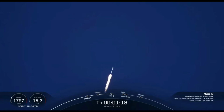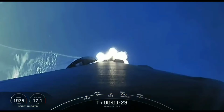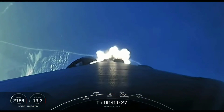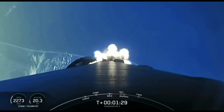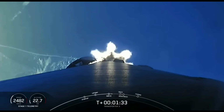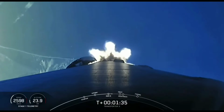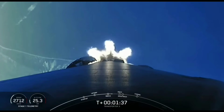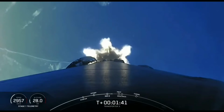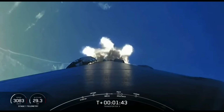Everything looking nominal with stage 1 trajectory. Now we have 5 events coming up in quick succession. MECO, or main engine cutoff, stage separation, stage 1 flip, second engine start 1, and the boost back burn. And you can follow along with those events there on the timeline at the bottom of your screen. Beautiful view of the Florida coastline.